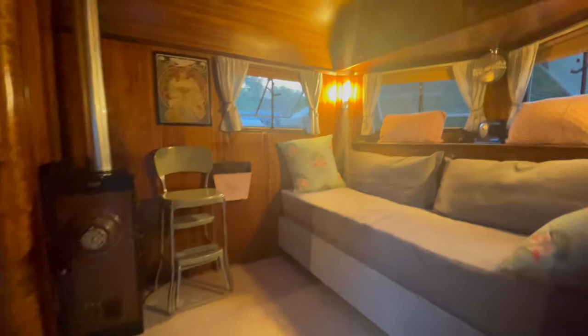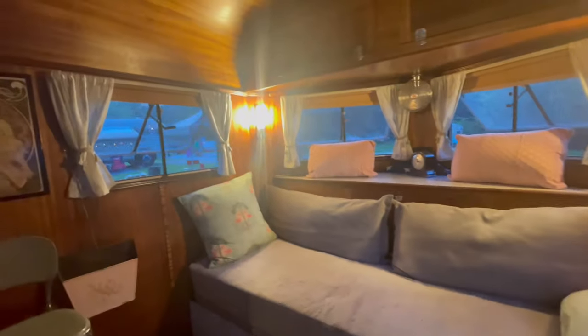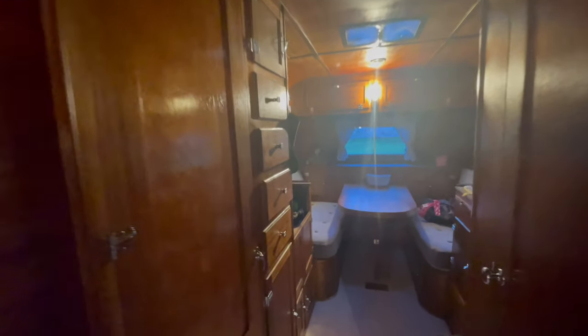Well, the original stove is in the RV museum in Elkhart, Indiana. The previous owner had taken it and gave it to them, and then they gave him a period correct stove. Oh, yeah. But not the one for them.